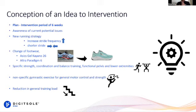Because as I mentioned in the beginning, with these running related injuries we don't have a golden problem that we should just fix. I think Lone's case was the same as is described in many literatures and articles regarding running related injuries. So we made a plan for the next 6 weeks, with a summary of interventions, or a full perspective for interventions, because the analysis that we did with the video and the Digitsole Pro was not something that I did for me.